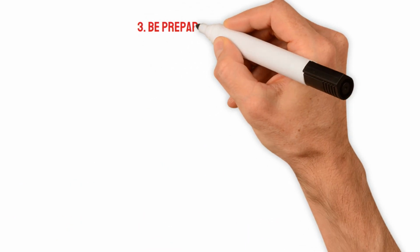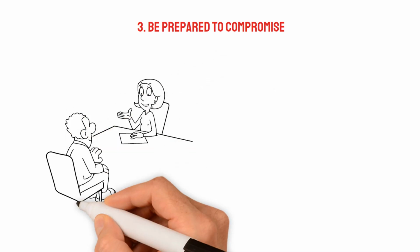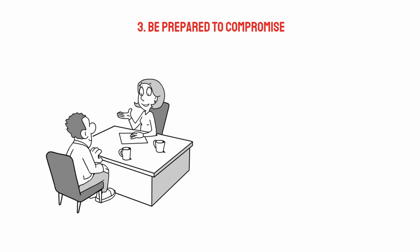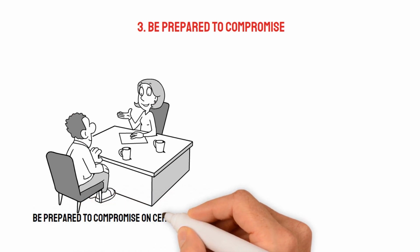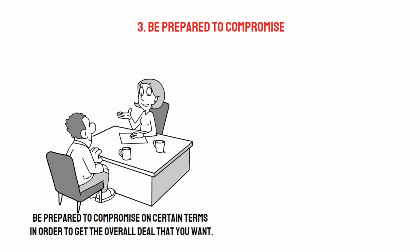And step 3. Be prepared to compromise. In any negotiation, both parties will have to make some concessions in order to reach an agreement. It's important to be prepared to compromise on certain terms in order to get the overall deal that you want.